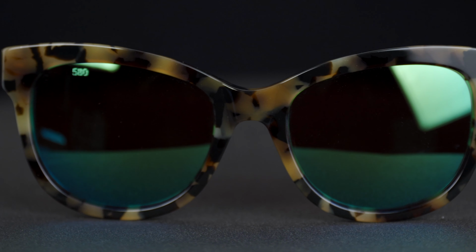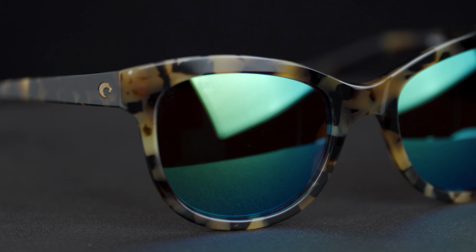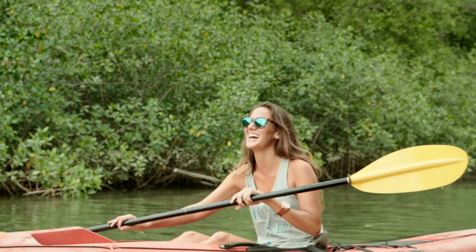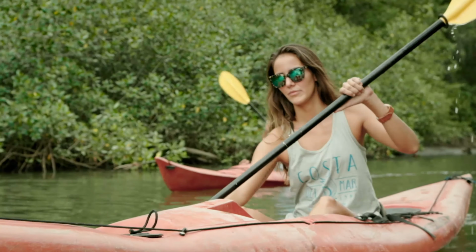But this is their Del Mar collection. We really like it. A couple of things to note: in non-prescription, only available in glass, the 580G. They are available in prescription, and in prescription they are also available in glass, but also in Trivex. If you have either a stronger prescription or you want something that's a little more impact resistant and lighter weight. Totally adjustable temple, which is unique over some of the more sport styles, which is nice.